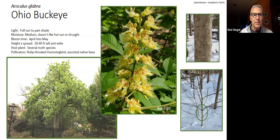They aren't a heavy fruiter, so you don't have a rainfall of nuts coming down on your roof, but they're a nice tree. It's a flowering tree, and it certainly is a good option to the Bradford pear, for instance. They're visited when the flowers come out. It's usually in April into May, and that's right when the ruby-throated hummingbirds are returning. So this is a flower that they find attractive and they like to feed on as they come into town.